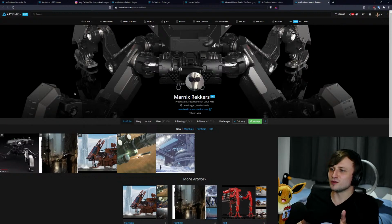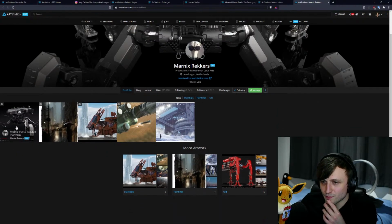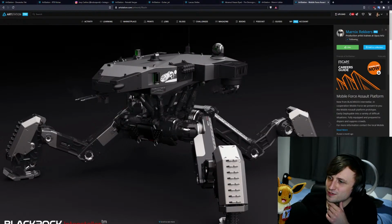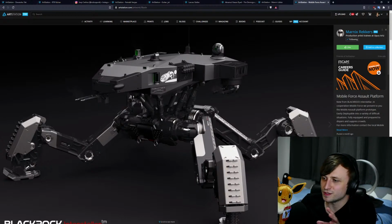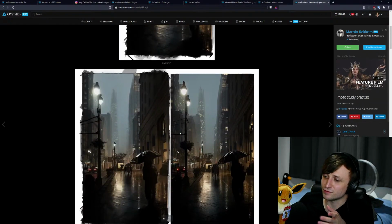Oh, Marnix. I just realized who I'm looking at. I've been following you for a while, and I love your work. Let's see. Mobile Force Assault Platform. Lovely hard surface. Look at it. You've got all these gimbal joints going on. Very cool.